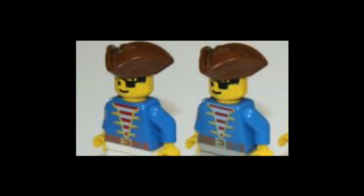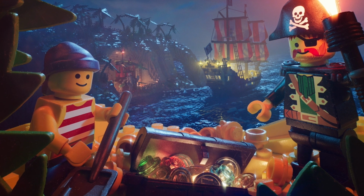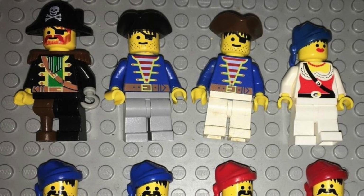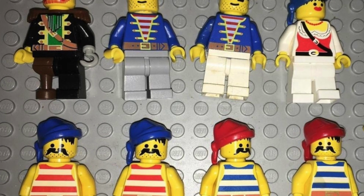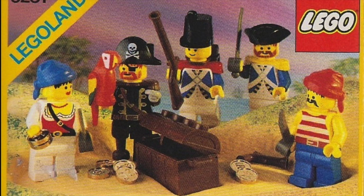The reuse of faces and minimal changes to articles of clothing is really the only gripe I have with the first pirate sets. But at the same time, it's a minor flaw I'm more than willing to overlook. Pirates played a major role in the evolution of printing, as it was the first theme to introduce minifigures without the standard smiley face. Yes, all of these figures are still smiling, which leads me to believe they just printed over smiley face heads. This was a huge step in the right direction, but that's it. This is the only gripe I have.